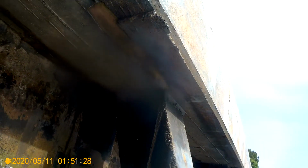Panel 17. 1, 2, 3, 4, 5 rust spots. Dual panel. And also damage on the batter pile. Separation crack right there, you can see it pretty clearly. And also here there's a crack on the T-pile. Panel 17, small rust coming through the panel. Rust on the top of the T-pile. And also a long crack on the batter pile on the south face.